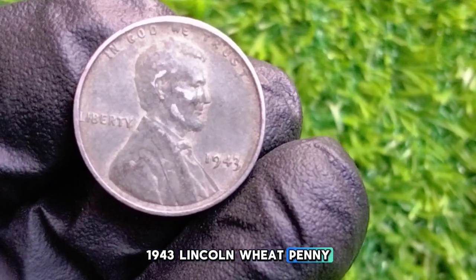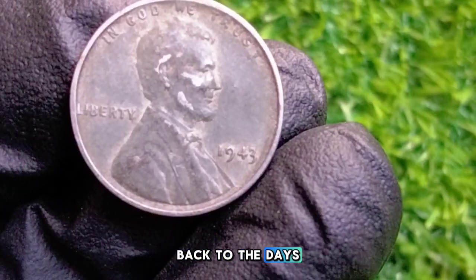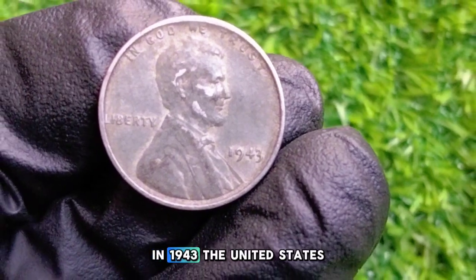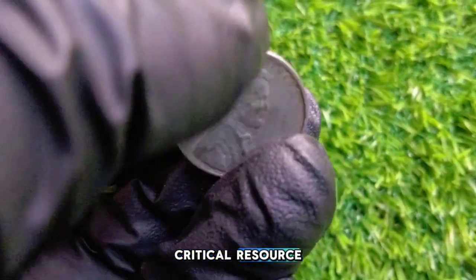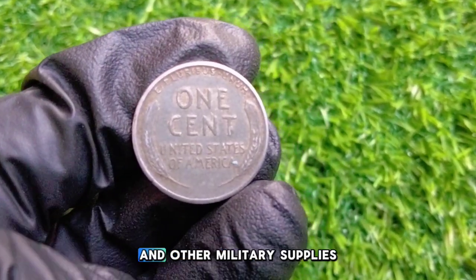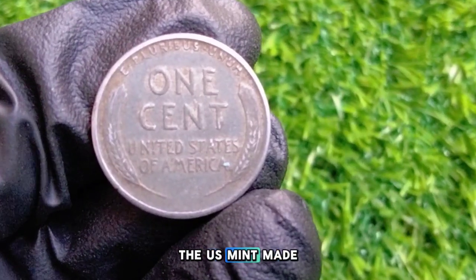1943 Lincoln Wheat penny. To understand why the 1943 Lincoln Wheat penny is so famous, we need to go back to the days of World War II. In 1943, the United States was deep in the war effort, and copper was a critical resource used in the production of ammunition and other military supplies. To save copper for the war, the U.S. Mint made a major change.